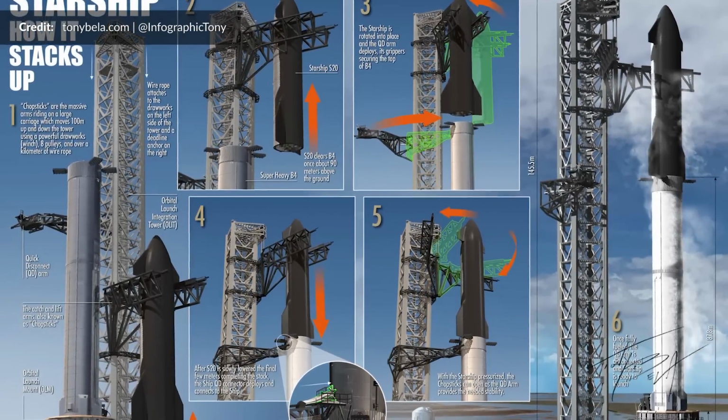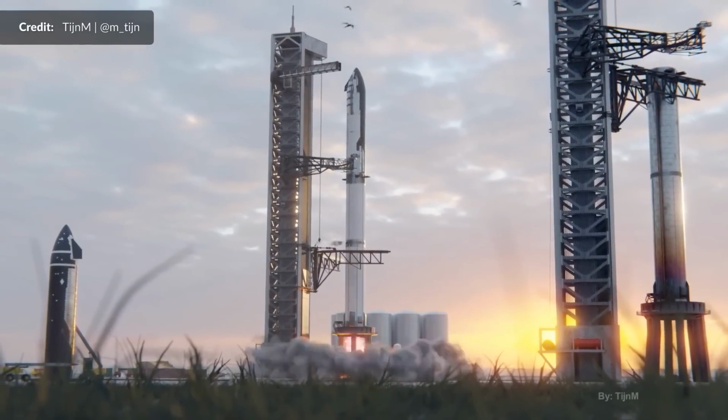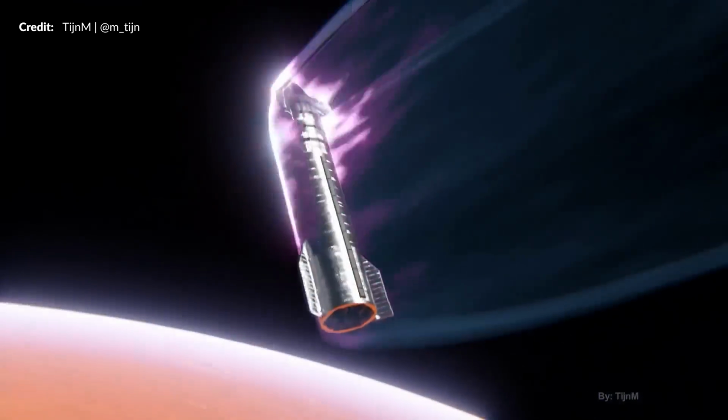So yes, it is amazing to see all of this progress, especially with the full stacking as illustrated beautifully here by Tony Bela. We are truly witnessing the start of the next chapter in humanity's attempt to live not just on the planet we evolved on, but out there on other worlds as well.